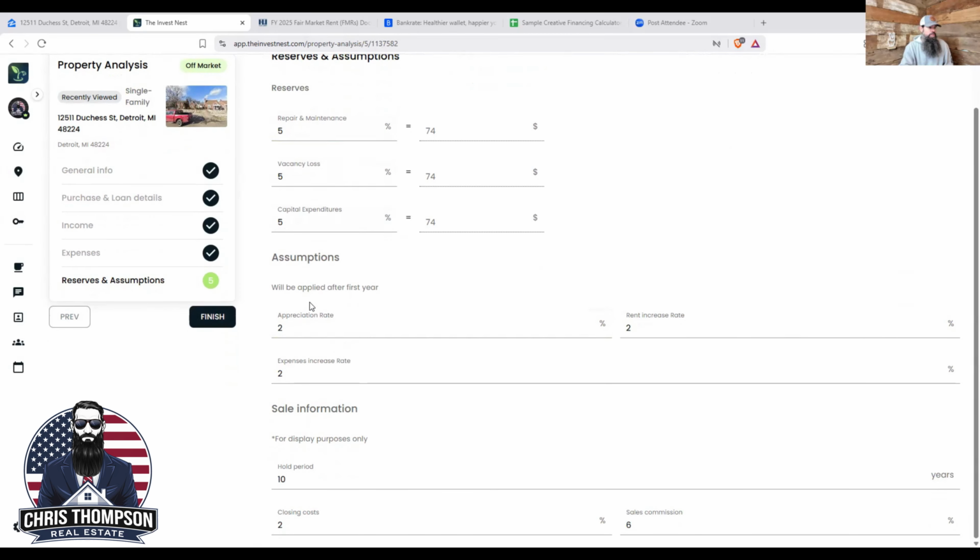Our appreciation, we'll keep it at 2%. Our rent increase per year, I keep it around 2.5%. We plan to hold this for 5 years. And we are real estate investors, so we don't pay full commission. All right, ready to see what these numbers spit out?